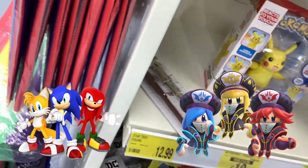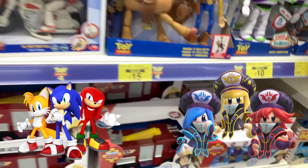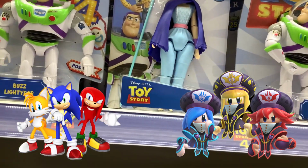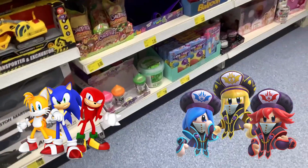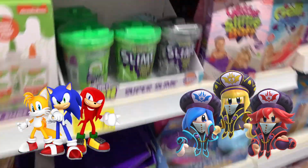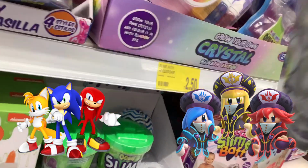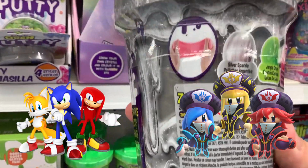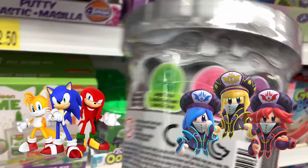How interesting. And there's even Toy Story 4, including Woody and Bullseye, Buzz Lightyear, Bo Peep, and Forky and everything else. And other things around here too, like a funny slime. Including some other slimes to choose from right here, can you see? There's Silver Sparkle, Jungle Drops, Marshmallow Melt, and Galaxy Goo.